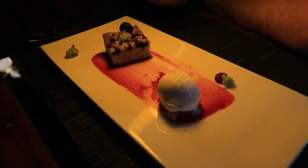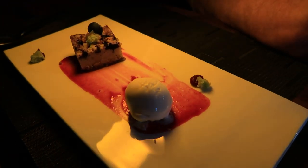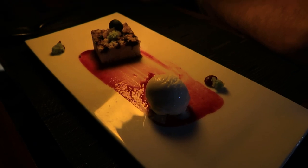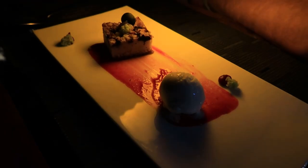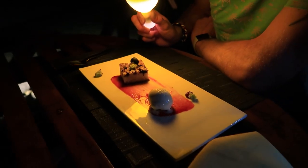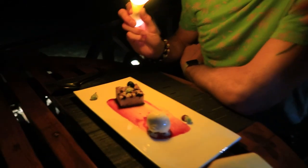So, I'm too full for a pudding, but Chris likes to try everything. So, he's ordered the blueberry cobbler. Yep. So that is what that is. I was expecting more like a crumble. It's like a deep dish pie or something. Well, see how it tastes. Proof is in the pudding.